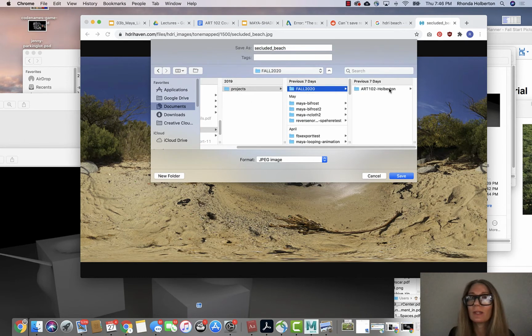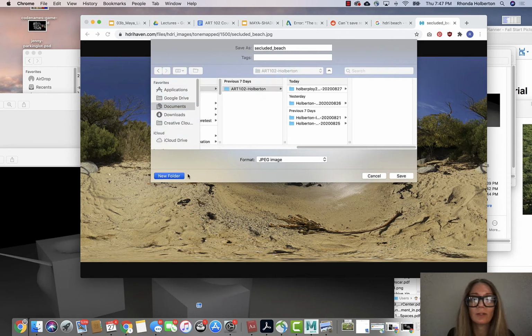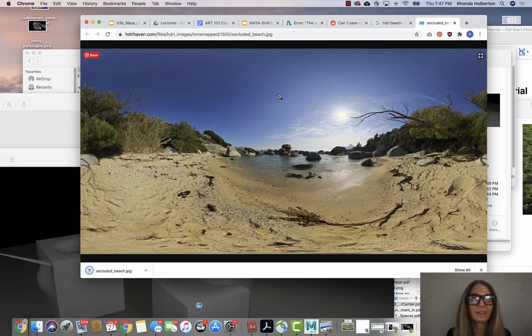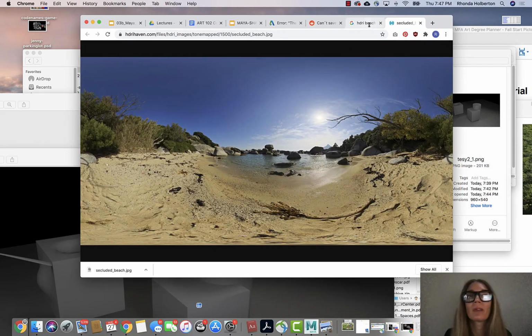Projects, fall 2020, and here we go. Actually, maybe I'm going to do a new folder on the top level and call it HDRI, because I'll probably use this again. Secluded beach, great. It looks like it's got some... I can't tell if that's the image or just the background. That's just the background. Okay.